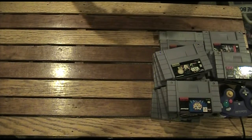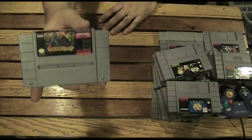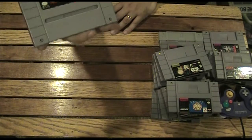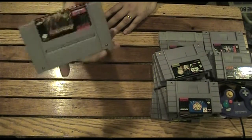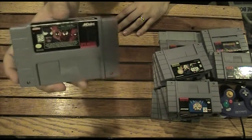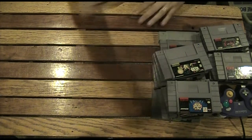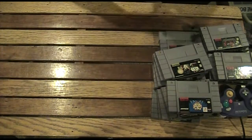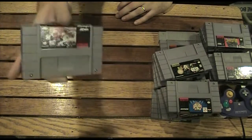Here's another one through the group, Super Ghouls and Ghosts for Super Nintendo. Awesome game, super hard, and it's bitchin' hard. Like, you play it, it just kicks your ass every time. Separation Anxiety, very awesome Spider-Man game. Here is Wild Snake. That's by the creators of Tetris. It's a fun puzzle game. NFL Quarterback Club 96. Awesome game.